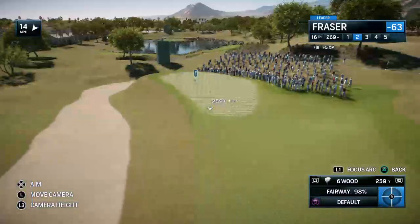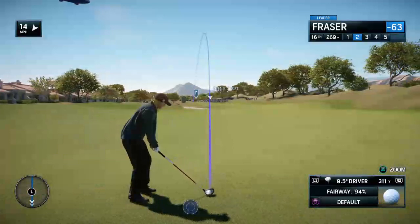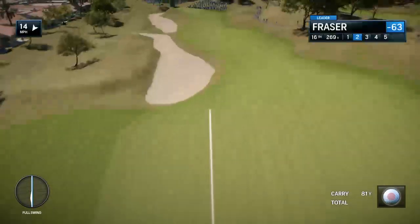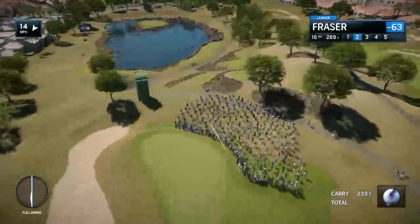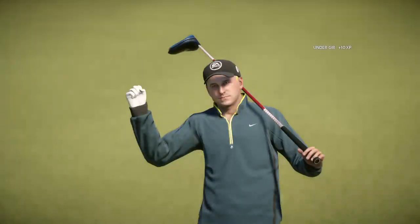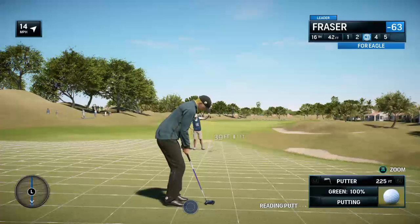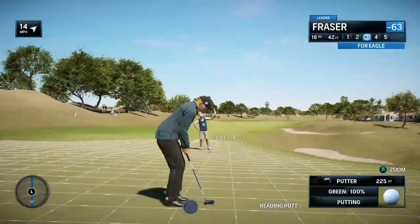Now from a good position in the fairway, his second shot. That shot does finish up on the green, but it sets up for a very difficult putt. This is a long putt. Really, the key is the speed. If it drops, that's a bonus.